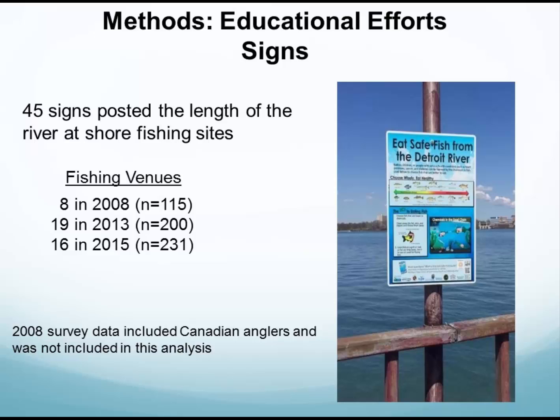So this is a new sign that we posted this past spring. We posted 45 signs along the entire length of the Detroit River. Some sites got multiple signs. We tried to place them at points that were easily seen, leading from parking lots to the fishing site, or in the most popular spots on that site for people to fish. So we did 8 sites in 2008, 19 in 2013, and we lowered that to 16 in 2015. There were a couple sites that were no longer maintained by the city of Detroit due to some funding issues.